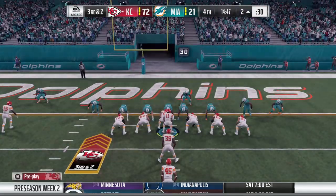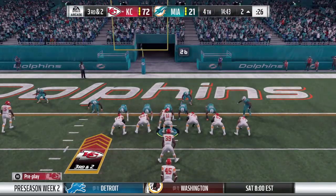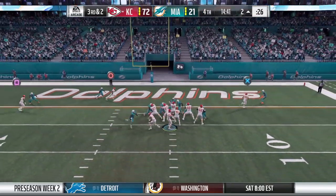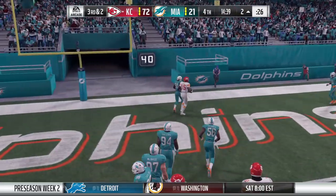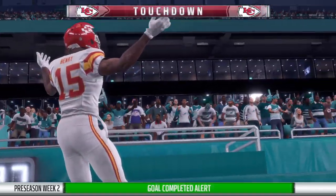Let's go. 319. Green 39. On 3rd and 2, Osborne. And that is caught for the touchdown, Kansas City.